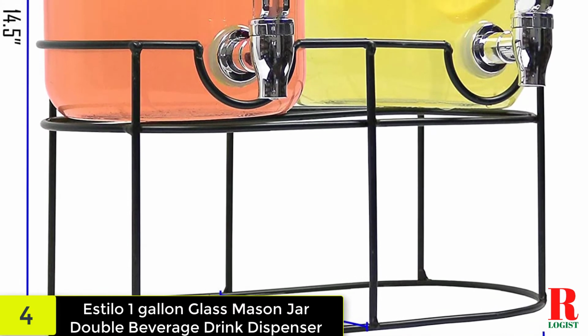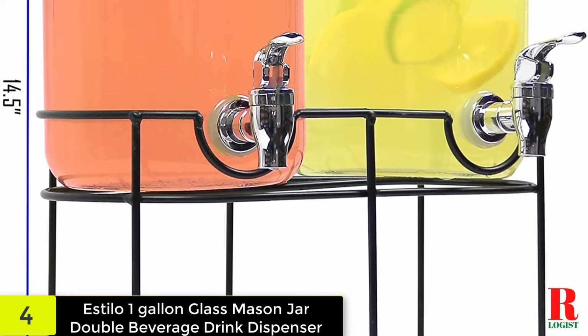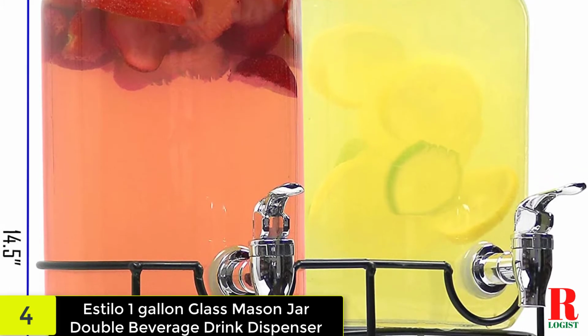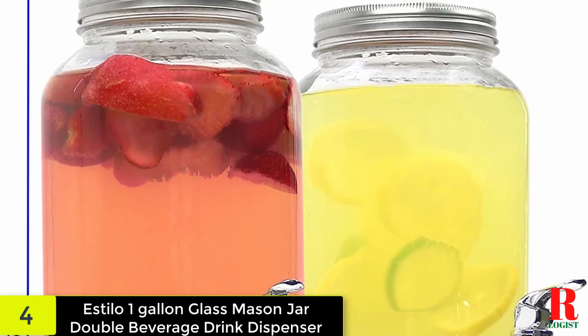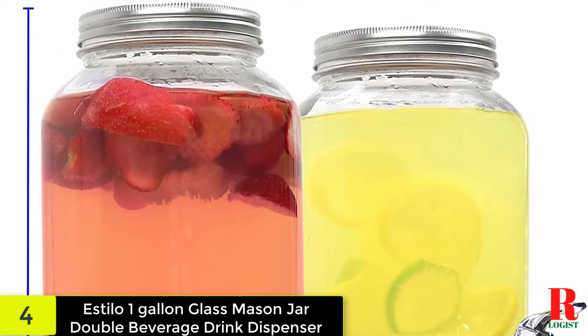The glass containers are sturdy, weighing a combined 8 pounds, and the non-drip spigot makes these a must-have for your next gathering. These dispensers come with screw-on tin lids, and the wide opening makes filling them simple. Just unscrew the lid, pour your drink in, and add ice to get it cold. And because of the glass container and tight seal, your drinks will remain cold for the life of your gathering.